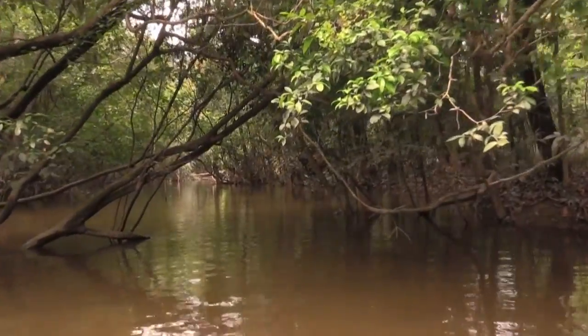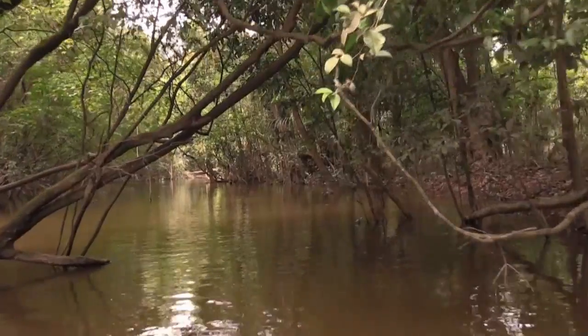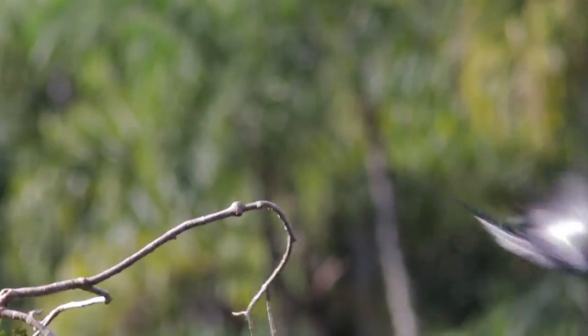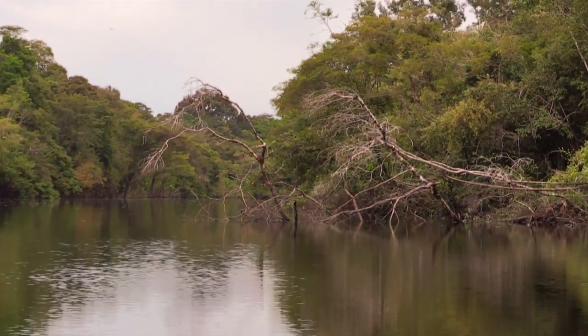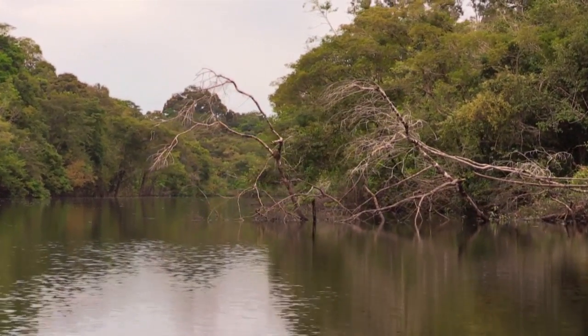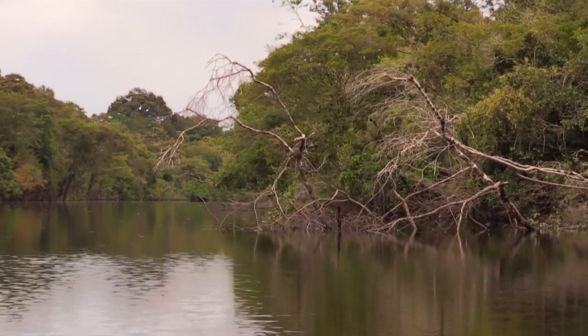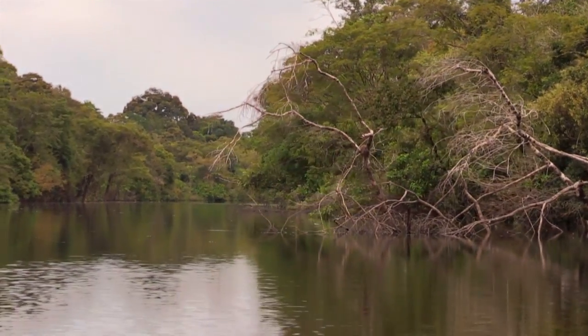The flooded jungle is a seasonal phenomenon that only takes place in a part of the jungle. The landscape changes, and temporarily flowering trees on the waterfront with overhanging branches full of fruit attract many birds and monkeys.